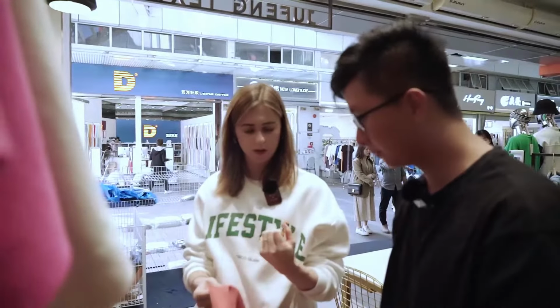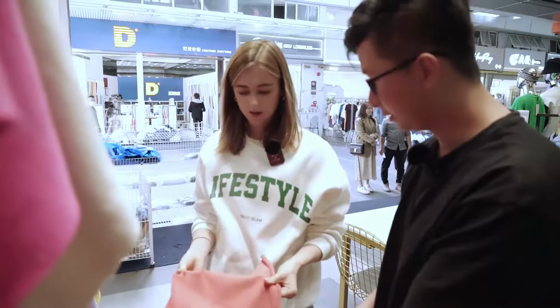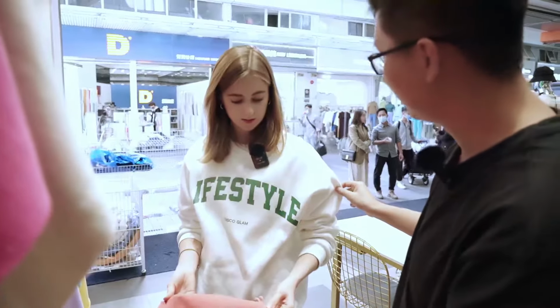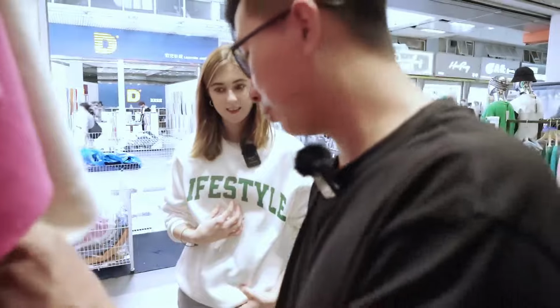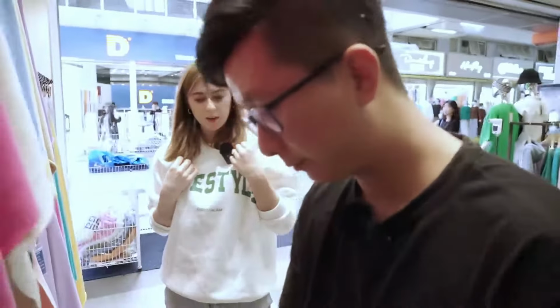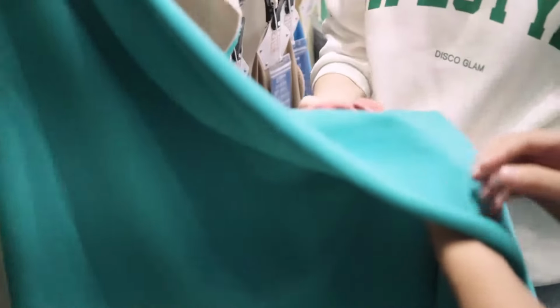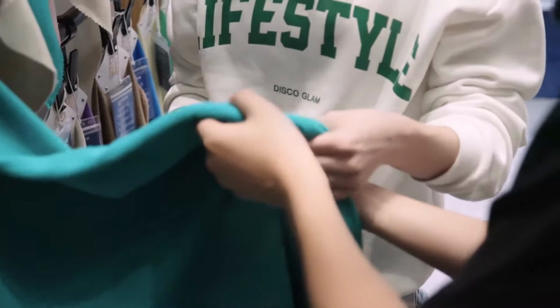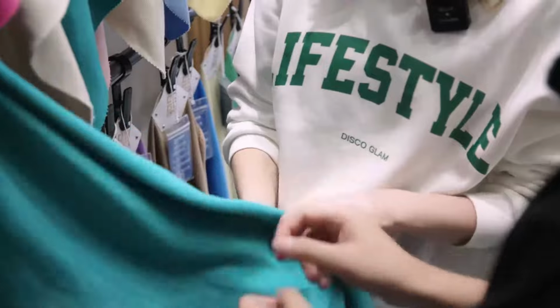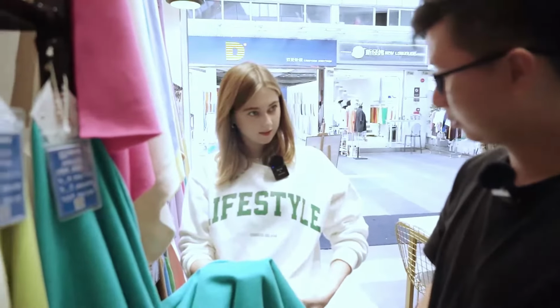But this one is more thick, yeah? Yeah, this is more thick. The one you wear is 300 or 310. I think it's too thick. Why you feel too thick is because the fleece is like this. So I think same, but not fleece like this. How many is this? 300? This one is comfortable, also with fleece, but not too much. Thicker than yours.